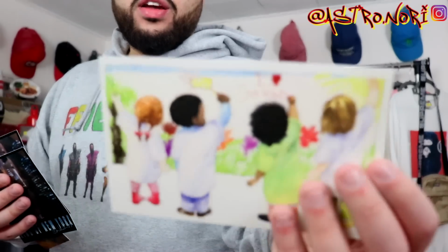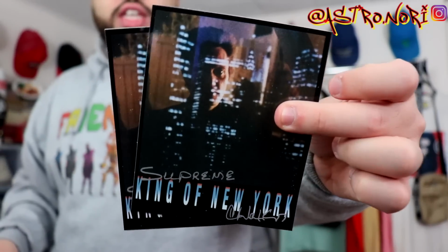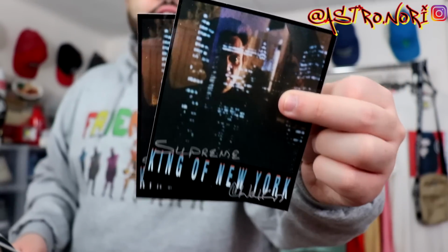We got this kid sticker, which is off the wall. It's a cool design, like a cool aspect. Why did they have to say that right there? But we did get 2 of these, which I'm really happy about. Got the King of New York sticker right there. This one's in good condition. The other one is not great. I'm gonna try to make them better. This is hard, you feel me? Definitely like this one right here.